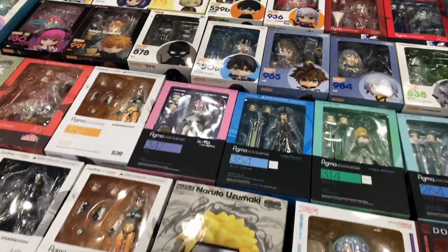Not sure if I'm gonna get any figures or anything like that at this con. If I do, it'll be like some vintage Star Wars stuff from the toy department because they brought a lot of good stuff with them. I will actually have to get some footage of their booth because they got some really cool Star Wars prototype figures that they just got in, and they're awesome. So we'll probably head that way and show you guys what they do have at the booth.